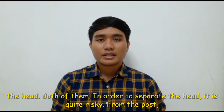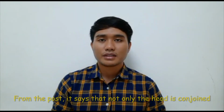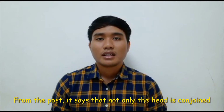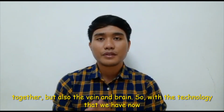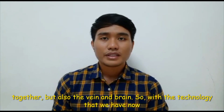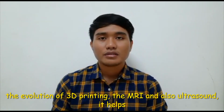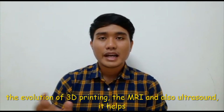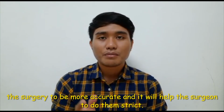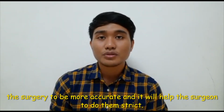So separating the head is quite a risky thing to do. From the post itself, it says that not just the head is conjoined together, but also the vein and the brain. Without the technology that we have now, the evolution of technology like 3D printing, the MRI, and also the ultrasound, the technology helps the surgery to be more accurate, and it helps the surgeons to do the trick.